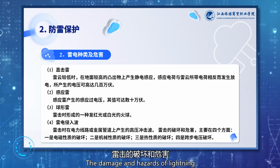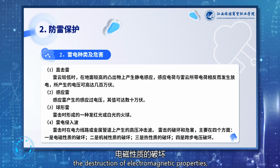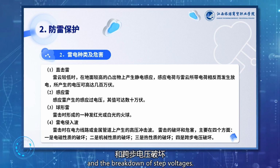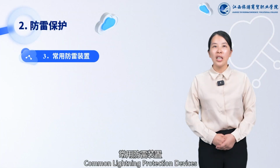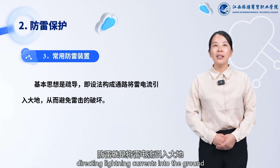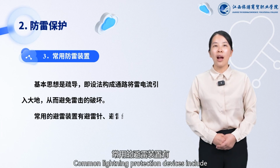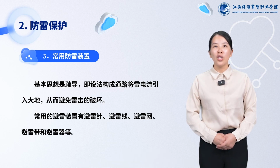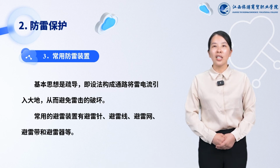The damage and hazards of lightning primarily manifest in the destruction of electromagnetic properties, mechanical properties, thermal properties, and the breakdown of step voltages. Common lightning protection devices. Lightning protection involves directing lightning currents into the ground to prevent damage from lightning strikes. Common lightning protection devices include lightning rods, lightning protection wires, lightning protection nets, lightning belts, and lightning arresters.